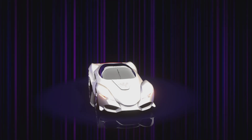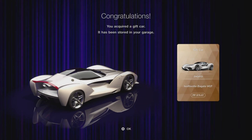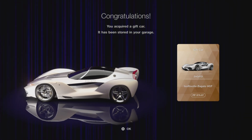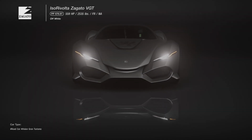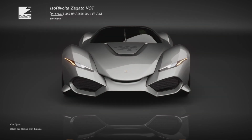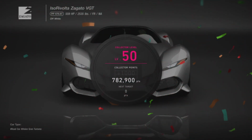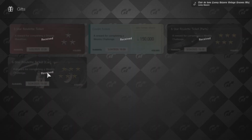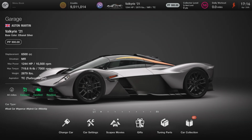It's the Iso Rivolta Zagato VGT. I think this is like the third one I've gotten out of freebies so far of this car. Because I got one for my birthday, and I got one later down the road, I believe. It sucks. It sucks so bad. Oh well, at least I tried it for the 600 PP. It's not that bad, luckily, because I did a quick test just for the heck of it. But that basically wraps that for this weekly's.